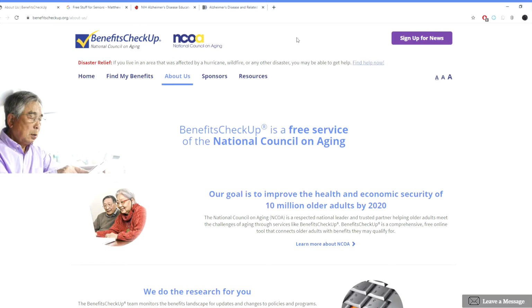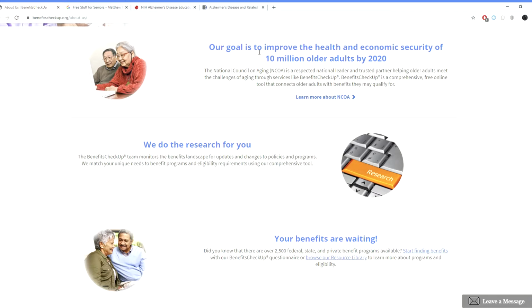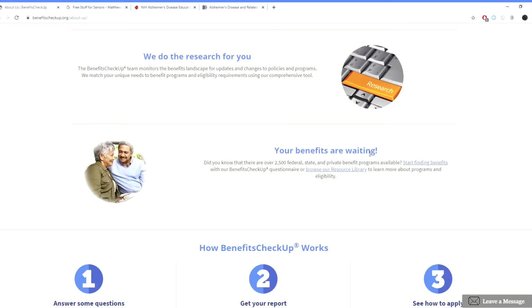And you can see here that this is, first of all, the National Council on Aging. So we're talking about a government-connected website here. And you can see our goal is to improve the health and economic security of 10 million older adults. And then they give a year, by 2020. We do the research for you. So here it says Benefits Checkup team monitors the benefits landscape for updates and changes to policies and programs. We match your unique needs to benefit programs and eligibility requirements using our comprehensive tool. And then your benefits are waiting.